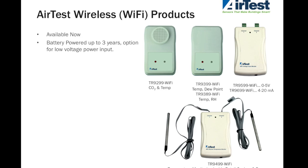One thing these all have in common is they can operate on battery power for up to 3 years, yet they also have an option that they can be line powered with low voltage and then will not require battery replacement. We figure that with these Wi-Fi sensors you can save about $700 to $3,000 per sensor by eliminating the installation costs related to installing wires. This is particularly true in retrofit applications where running wires can often be a challenge.